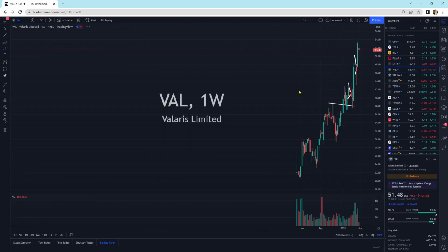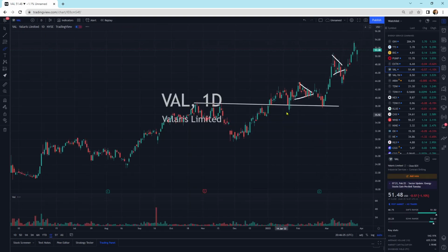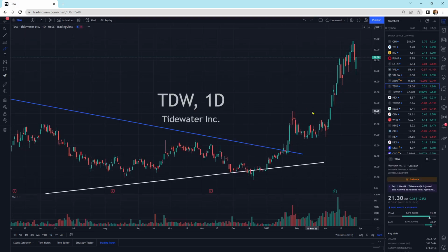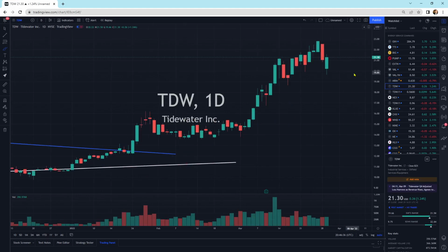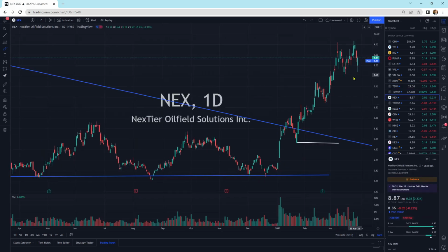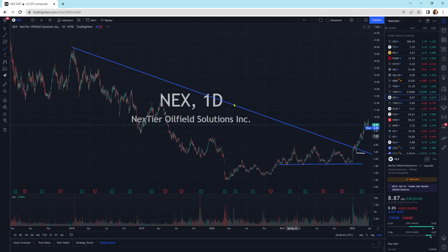It's just waiting. It's holding in the pattern. Valaris looking good. Nice, good hammer pattern today. MRM, another one that's been moving higher. Tidewater, guys, all these look really good. They all look really good. It's kind of a bearish piercing type pattern. Looking at NEX, another one that looks good. A break to the upside there.